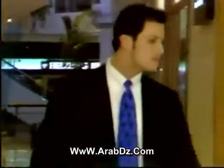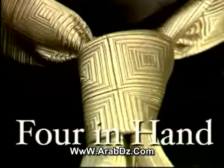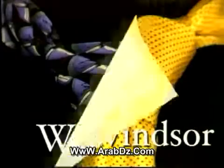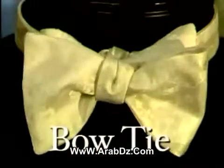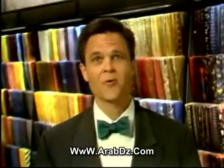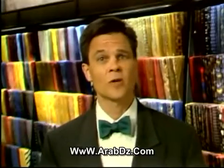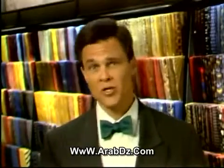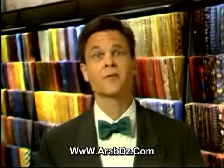There are 5 different tie styles making up the foundation of today's fashion. So let's get started. They are the 4 in hand, the Windsor, the half Windsor, the Shelby, and the bow tie. Now don't laugh. Although it isn't overly popular right now, the bow tie definitely makes a bold statement. Now not everyone has the proper build or personality to wear the bow tie, but you do take notice of the person wearing one, right?